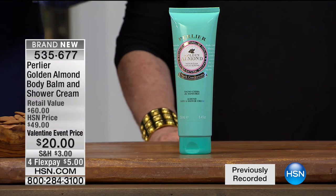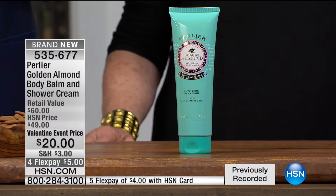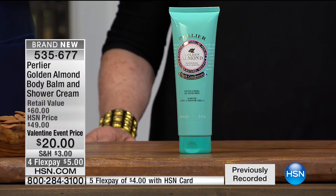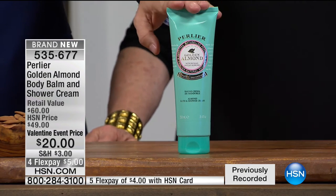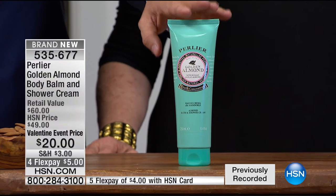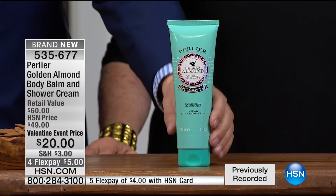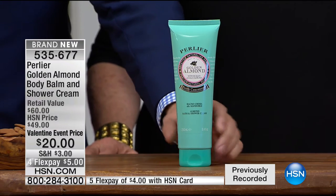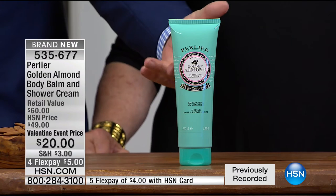I want to gift everybody one of the most exclusive, most precious, most difficult things for us to get. I want to gift it to them. So what we've done is provided you the opportunity to look at and feel and touch the bath and shower cream, which here at HSN is 20. I think we sell it for 25. This is what you would have to get for the 8.4 ounce super hydrating bath and shower cream in the golden almond.